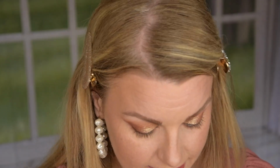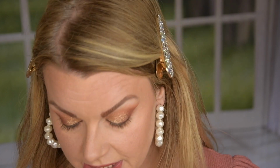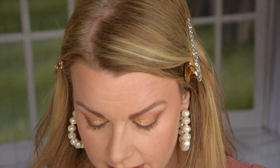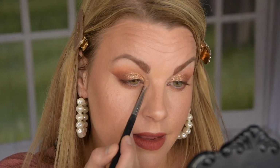Okay, something like this. Now we're gonna try out this shade. Then we have, after this, we have tried out every shade here. So I'm just gonna dip in. Feels like a satin. I'm gonna spray it with my setting spray, and I'm gonna put it, yeah. Oh, it's actually really pretty.